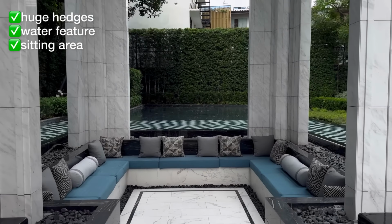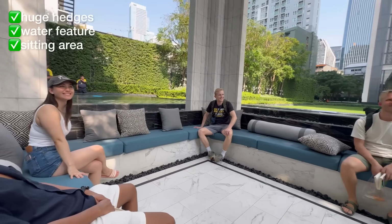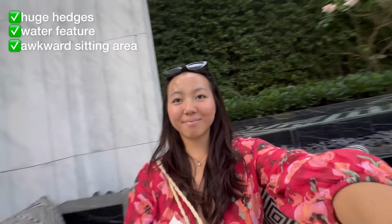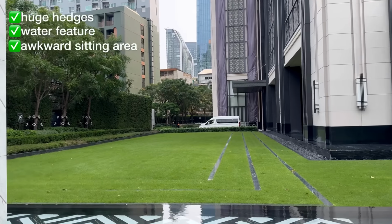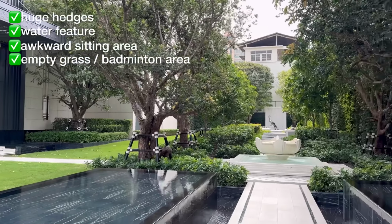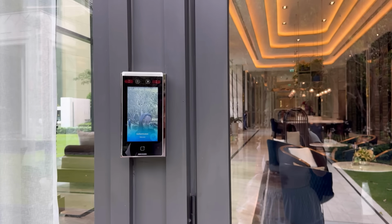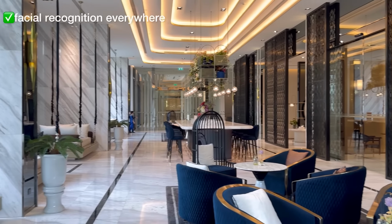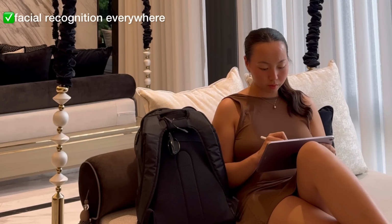This is another one of those spots where it's very beautiful and the decor is stunning, but it's not the most functional. I took my friends here and it's a little awkward to sit in a circle so far from each other all the time. Next to here is a big patch of empty grass that I like to use as an outdoor badminton court. Nobody else ever uses it though, so maybe that's just me. And now let's head back into the condo, making sure to scan your face to enter again. The whole property is super monitored by facial recognition cameras everywhere, which is very safe, but also maybe a little much depending on how you look at it.